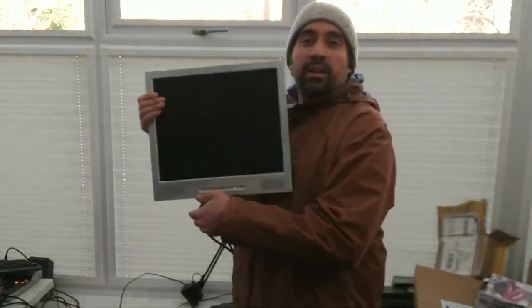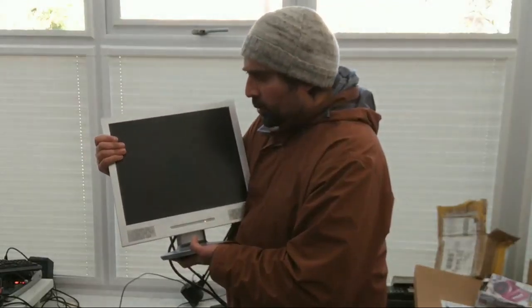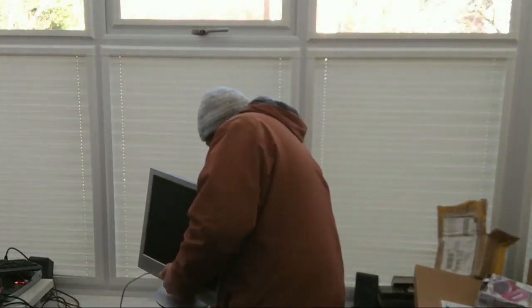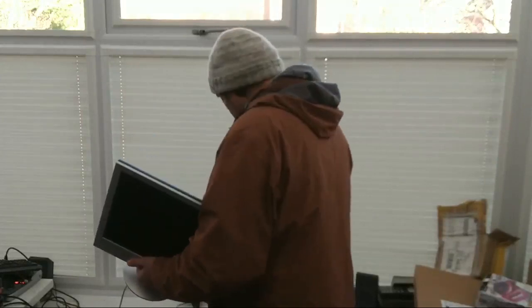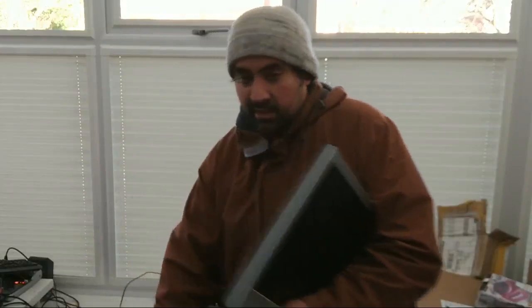This is the second monitor I used. This was a cheapy one I got from a car boot sale, or was it a charity shop? It's just a cheapy second monitor. I do want to get rid of it and get another widescreen, but for now this does the job. It's just so when I'm streaming, I can read the chat and whatnot. It makes life a lot easier. Find the plug for that. God, this is so filthy, guys. There's the cable for that. That's that one.